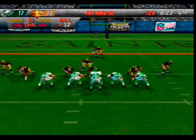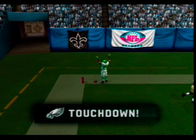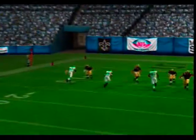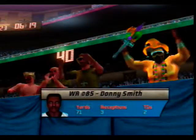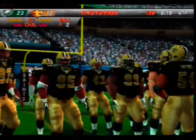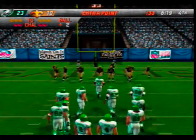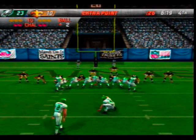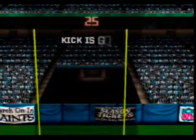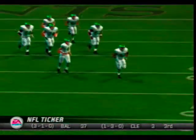They're trying to spread out the defense with five wide receivers. Pass play here on first down. Goes to the end zone. Touchdown, Eagles. This is a good play by the offense in the red zone. The wide receiver is going to break away right here and come up with a catch and a touchdown. The point after is good. So following that touchdown, the score is 24-10, Eagles.